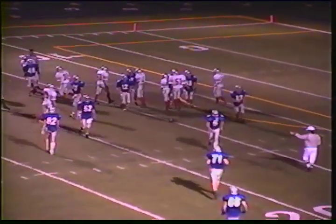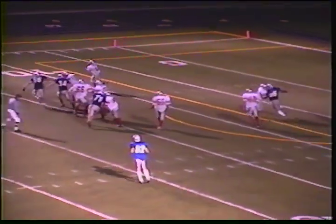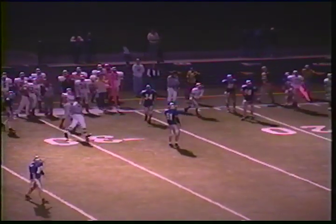Oh, did he pay the price? Let's see if they come after Sanchez. Handoff, or no, snap to Sanchez. He rolls, throws on the run, and caught. Short gain by Wilhelm, and then he goes out of bounds on the far side.